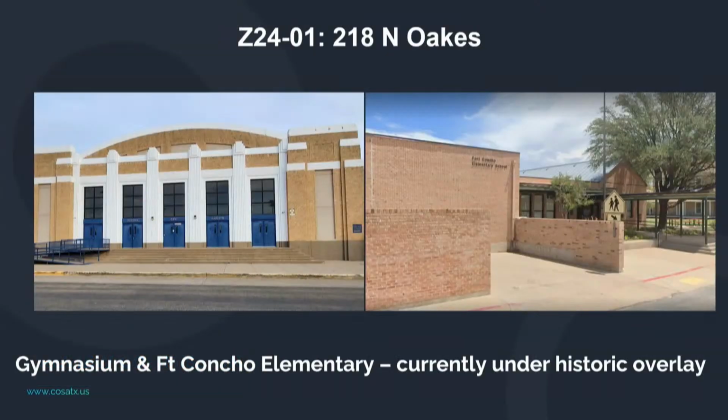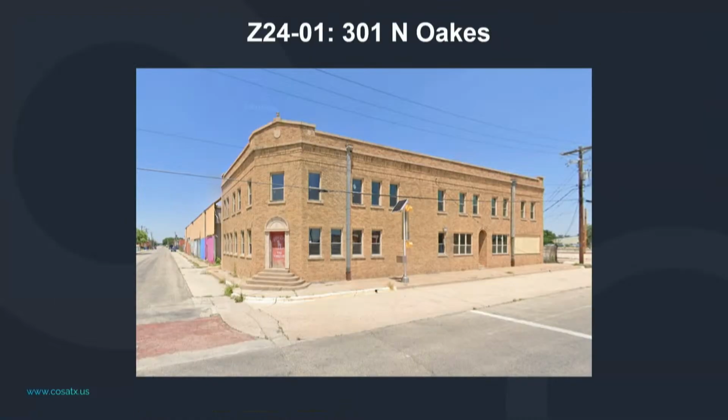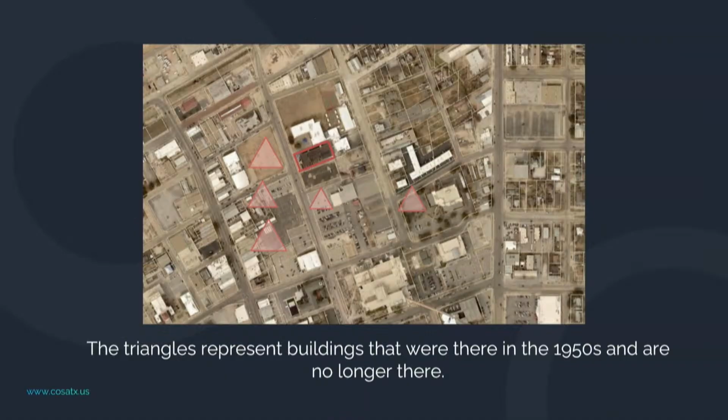So I did want to also say that the gym and Fort Concho are already historical, under the historical overlay. I'm not sure why it did not extend to this building originally, but they are already historical. So staff is recommending approval of extending the historical overlay to include both of these buildings.